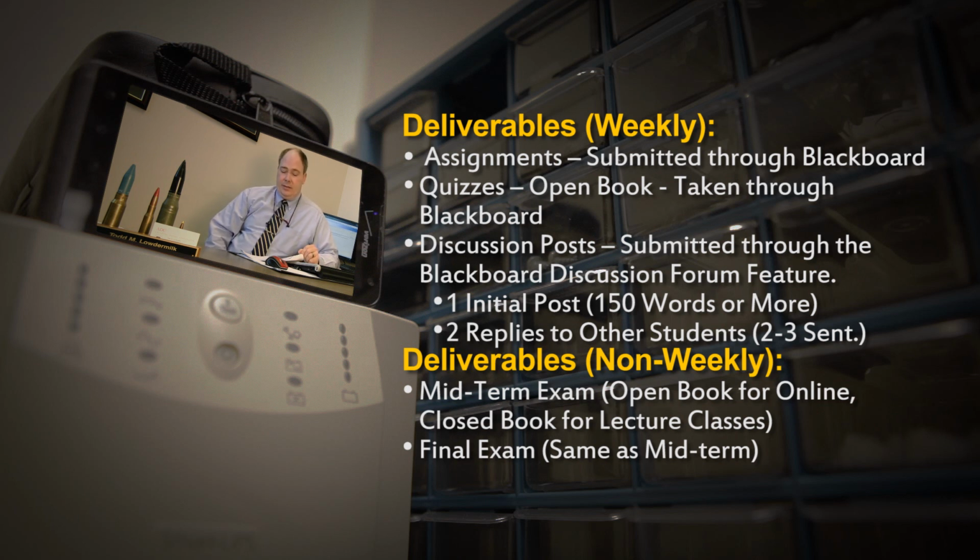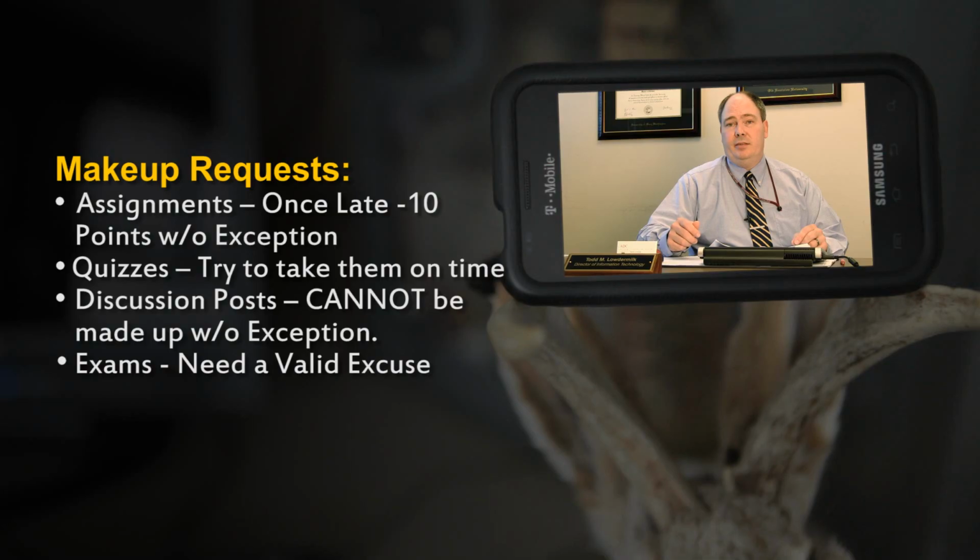For online classes, each week you'll have an assignment, a discussion, and a quiz. You'll also be given a full 7 days to complete them and can complete the work from anywhere in the world with an internet connection. There will also be an open book midterm and final exam for my online classes. However, do not wait until the last minute to take exams, because they typically take students an average of 2.5 hours to complete.